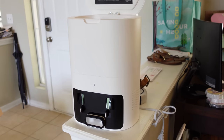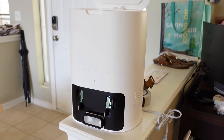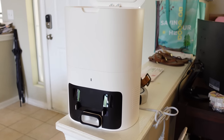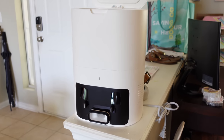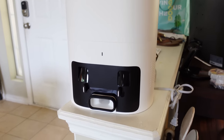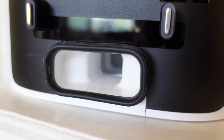This thing is gonna be able to clean several different cycles without you having to worry about emptying it. My biggest gripe with automatic pet vacuums, between every cleaning, you have to empty the receptacle. This one does not require that. Oh my, I've never seen something so sweet.